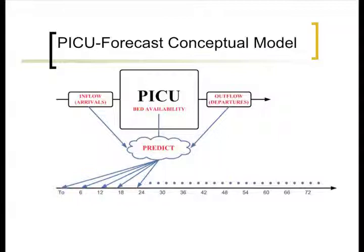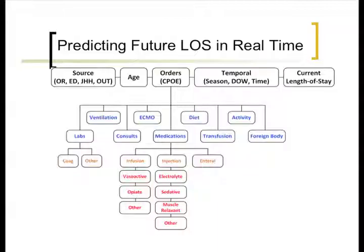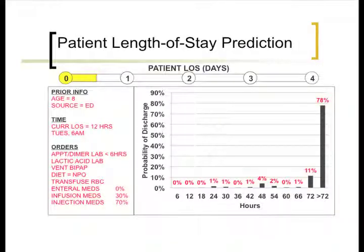At the same time, we developed a model to look at the orders to predict who is going to leave. And thus, we'll be able, up to 72 hours in the future, to predict who's in there and who isn't. So what did we do? We looked at all the orders and narrowed it down to a number of groups. And you can see ventilator orders, medication orders, transfusion, diet, activity, labs. All these foreign bodies, like an ET tube or a catheter, all these predict somehow the length of stay. So, we put this all in a model, and I'll walk you through this.